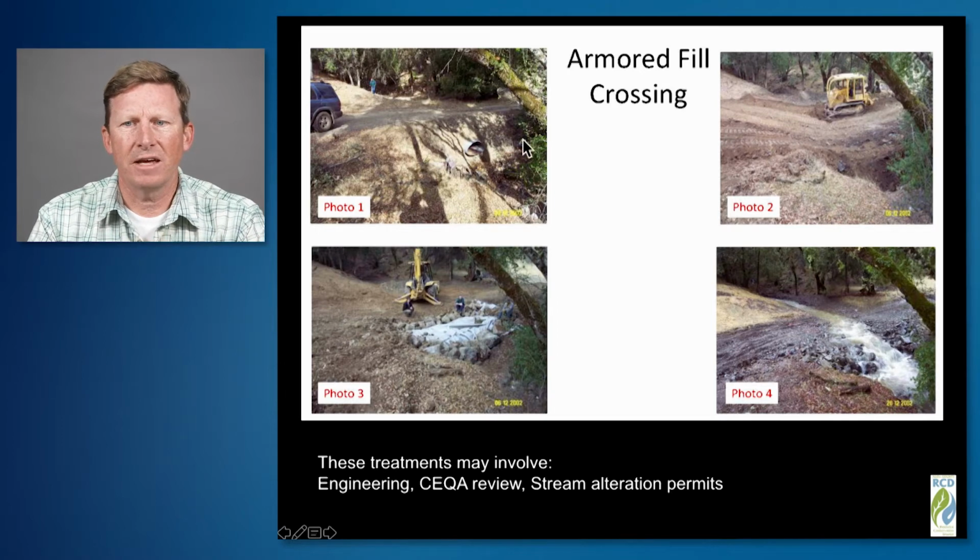And in those types of settings, I think that this, what we call the armored fill crossing, might be a better recommendation. As you can see here, the bulldozer is dipping the roadbed out significantly through the crossing, which is helping with that diversion potential issue. We're placing significantly large rock armor at the base of this fill and building up to smaller size range to the outside edge of the roadbed.